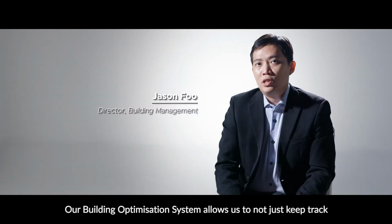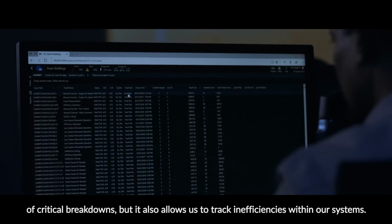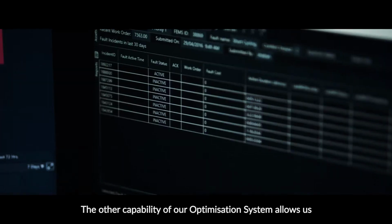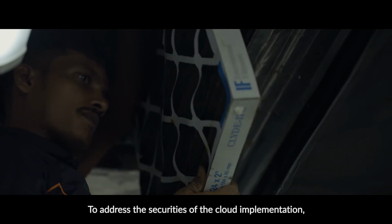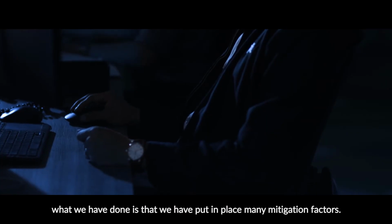Our building optimization system allows us to not just keep track of critical breakdowns, but it also allows us to track inefficiencies within our systems. The other capability of our optimization system allows us to prioritize so that we can act on the ones which are more critical.